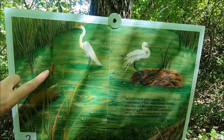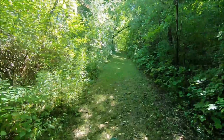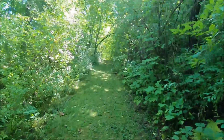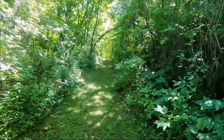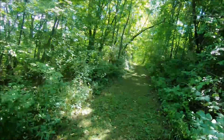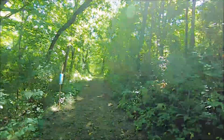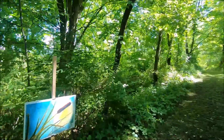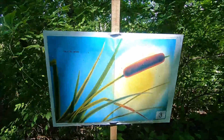This here is a cattail. You might be able to see some when we get to the overlook. Right now, this time of year, it's actually kind of hard to see the wetland on this part of the trail, but it's just over there behind all these trees. Here's another one. This is a cattail.